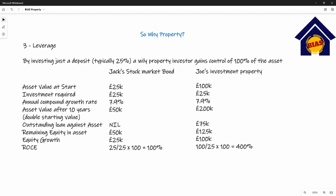Okay, so a third major reason for including property in your investment strategies is leverage. Now, the UK property market generally works on the basis that the purchaser puts down a deposit and the balance is put in by a mortgage lender. The mortgage lender is only interested in receiving the interest throughout the period of the loan and getting their initial capital back at the end.